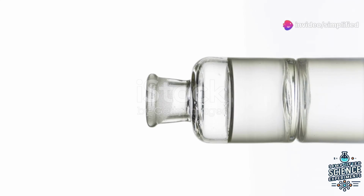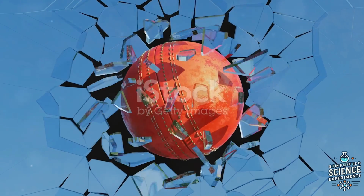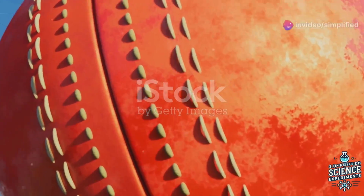Now, let's take it to an even higher level. If you have access to a safe, tall building or a structure, repeat the process. You'll likely see the rock hitting the ground first, clearly showing the impact of air resistance on the tennis ball.